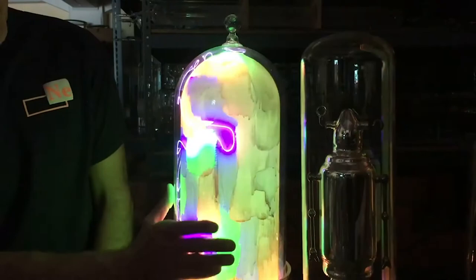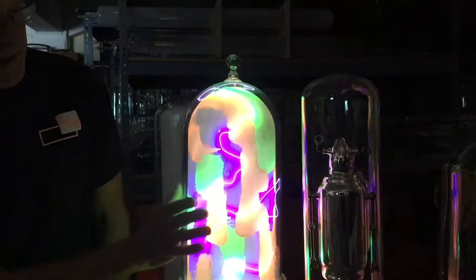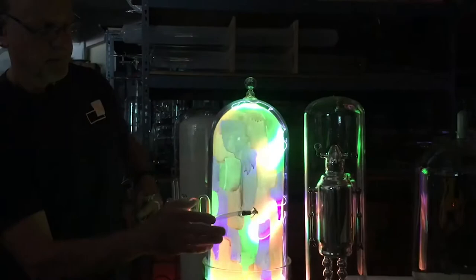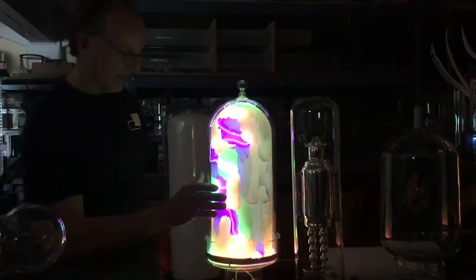I'm drawing the arc towards my hand. A lot of the pieces I make are fully interactive. The field is going out. Let's see if I can make this light or not. Make it light a little bit. So I'm interacting with the field and drawing the arc. All right, moving on here.